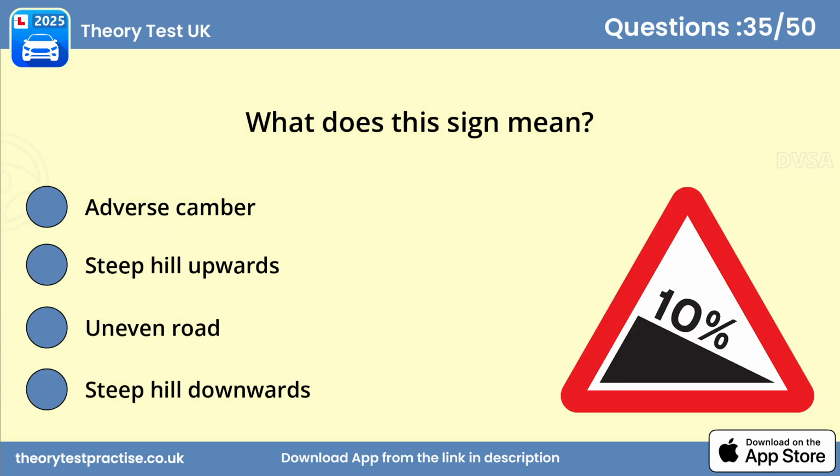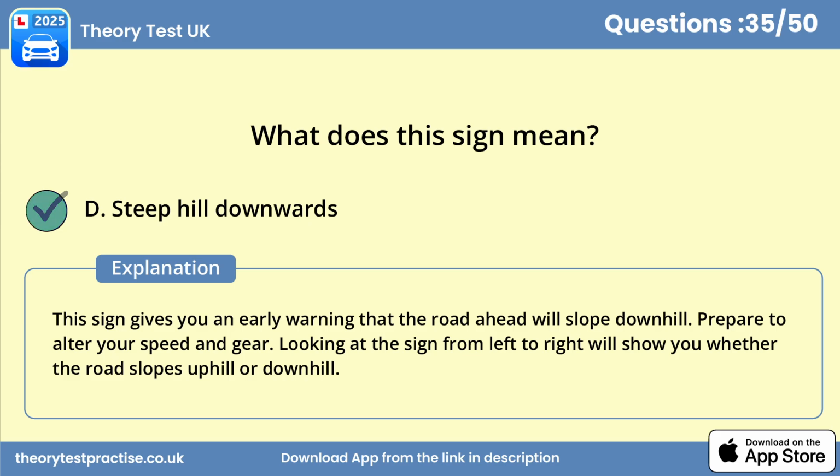Question 35. What does this sign mean? D. Steep hill downwards. This sign gives you an early warning that the road ahead will slope downhill. Prepare to alter your speed and gear. Looking at the sign from left to right will show you whether the road slopes uphill or downhill.